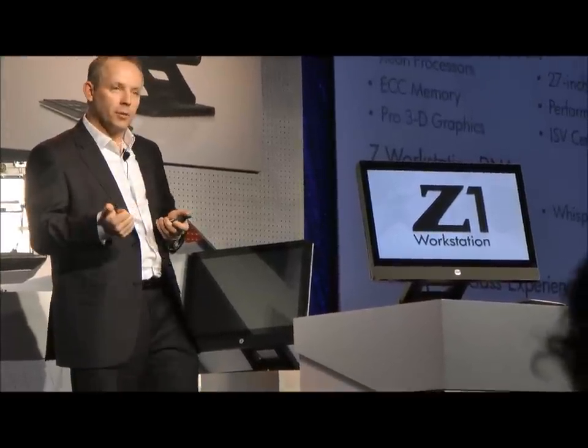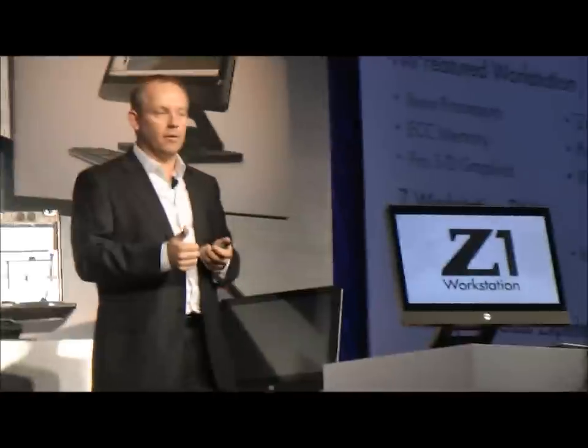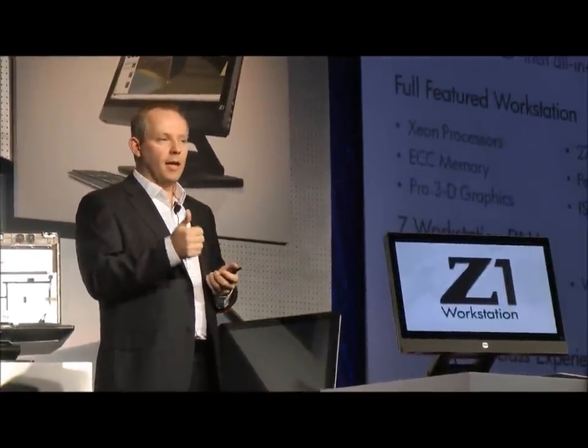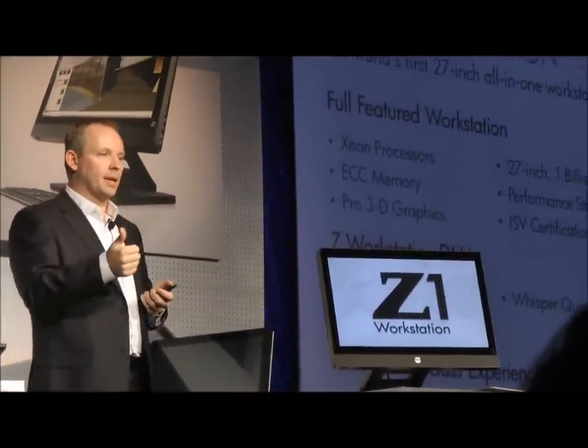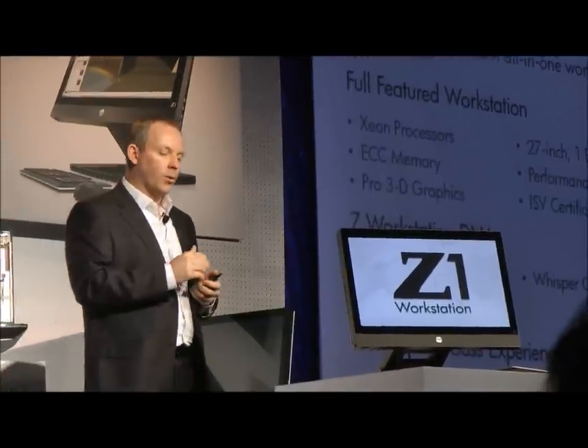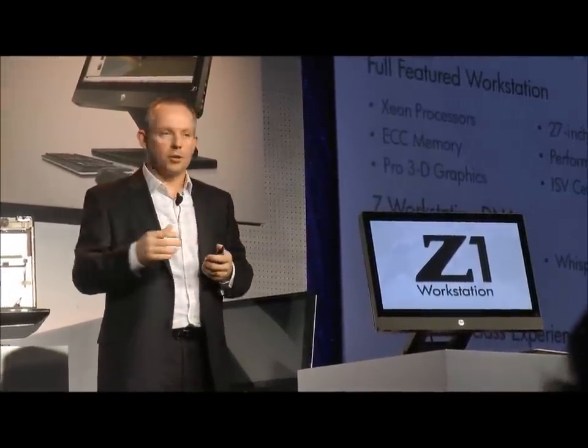And of course, worldwide availability. We've got a lot of global accounts out there that want to standardize on the product. And if it's not available in Germany, then that's a problem. They can't take that product. And so, worldwide availability, all of our regional partners are going to be selling this worldwide.